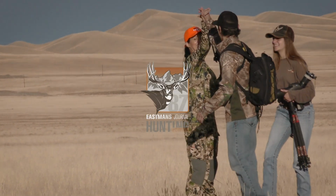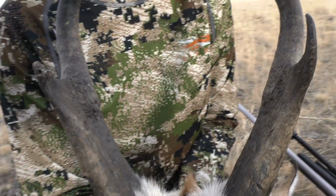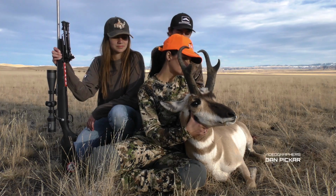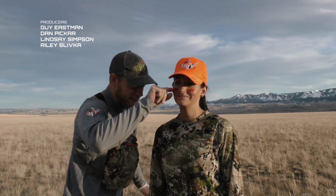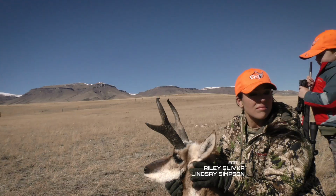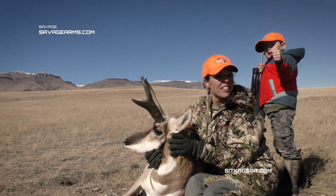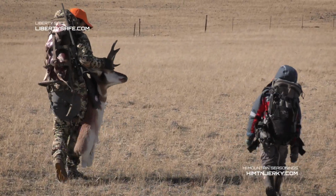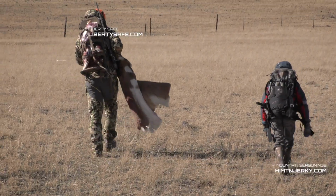Melanie got her first antelope ever. We had a good day today. It's a one-day hunt, and she's able to bring out her two kids with her. It's been fun out here on public land in Wyoming. We're actually on an HMA in Wyoming. Thanks to all the private landowners that make this land available to us general public to come out here and shoot antelope. So what a beautiful day. Thank you, Lord.